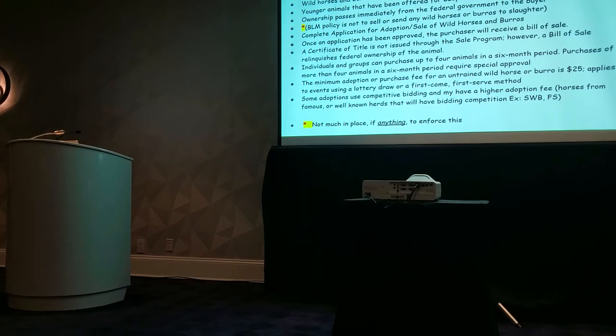Ownership passes immediately from the federal government to the buyer. Of course, BLM policy is not to sell or send any wild horses or burros to slaughter. Not much in place, if anything, to enforce.